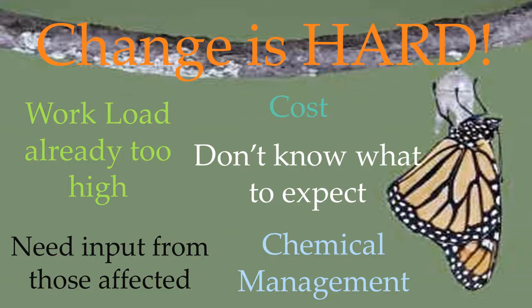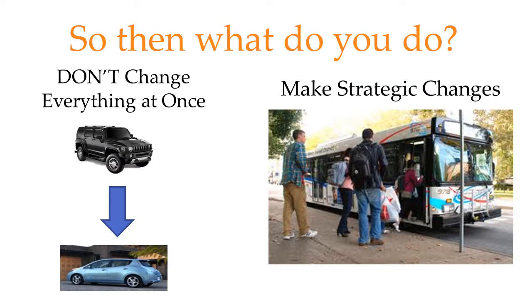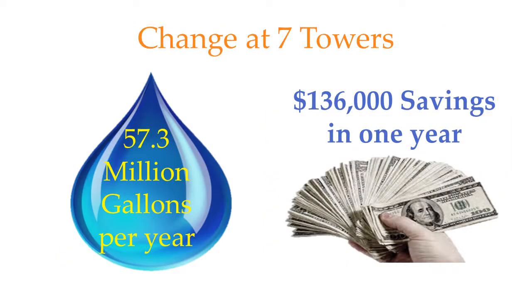So why hasn't campus done this? Because change is hard. A lot of these different locations are isolated. There's only staffing to get to them maybe once or twice a month to make sure they're operating regularly, which makes chemical management difficult. So don't change everything at once. Take a look at the information you have, look at the high throughput users, look at places with lots of staffing already on hand, and make strategic changes. It's just like choosing to get on the bus for a while rather than making a huge capital input and making a difficult choice of going directly from a Hummer to a Leaf.